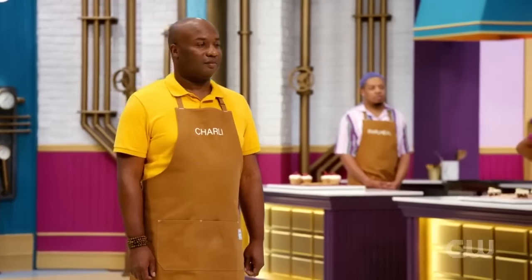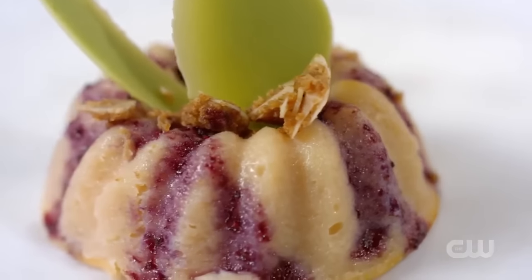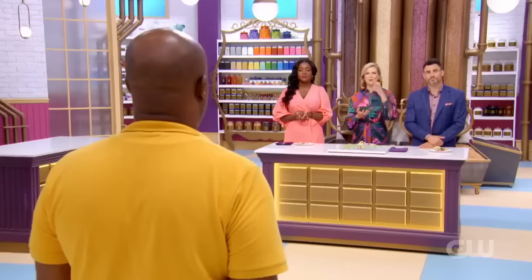Charlie, your cheesecake packs a punch. And because it's tangy, it delivers. But that crust crumble on top, there wasn't enough of it. And that's part of the joy of a good cheesecake, is that contrast between this super creamy filling and the crunch of the crust. Charlie, thank you so much. You can head back. Thank you.